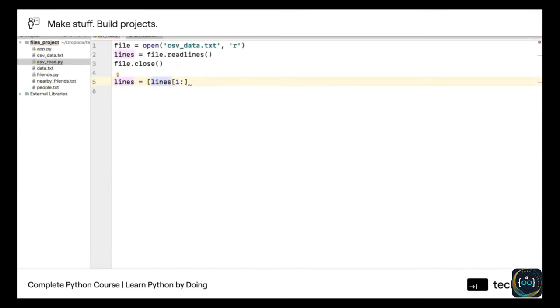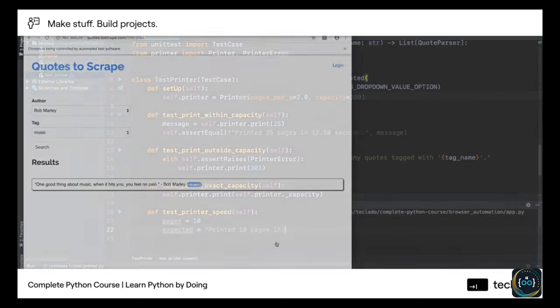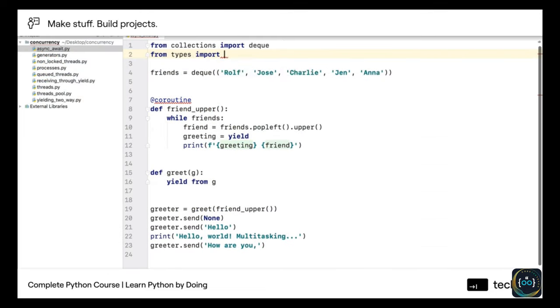We'll use Python to work with files, emails, databases, web apps, desktop apps, automation projects, web scrapers, unit testing, build our own data structures, and we'll even learn about asynchronous development with Python.